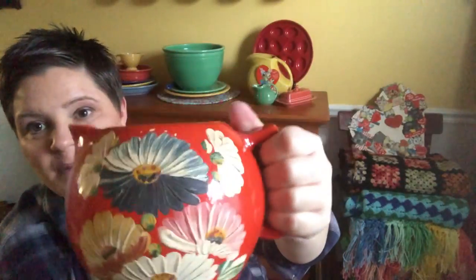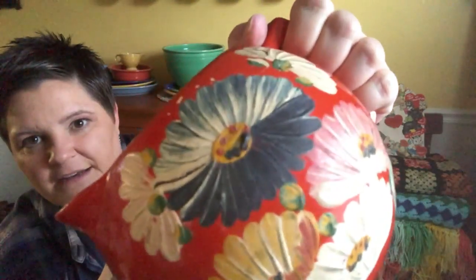So you can even see in the video the texture, the thickness, the uniqueness of the paint. So those flowers are like, I don't know if that's oil, thick acrylic, I don't know what kind of paint it is, but they put it on thick and it gives the flowers dimension, like they can almost pop off of the clay. It's very pretty. And hand painted, nicely done.